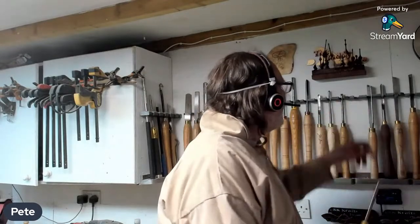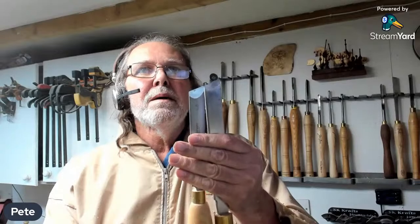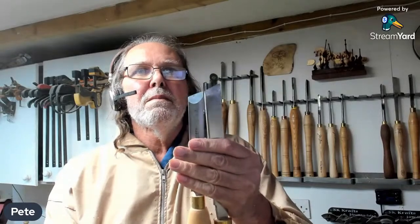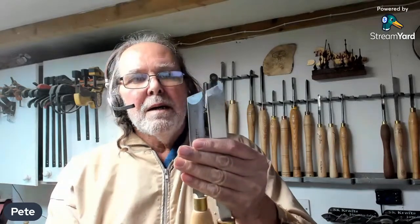Now, Lucy made an interesting comment. She said they have a mixture of traditional and carbide. Yeah, the one on your left, the oval skew, is the one that I prefer. On your left, Ruby.